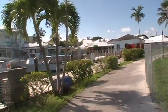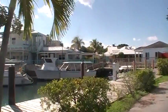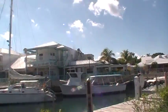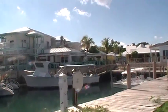In the morning time, it's nice and tranquil. The real activity happens later in the day, and I guess that's once people get up, and then it gets really active around this place.